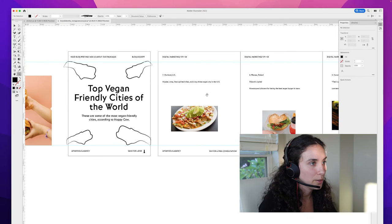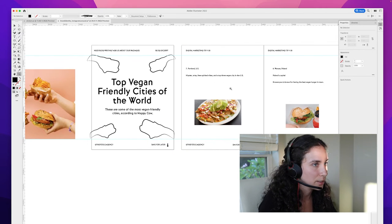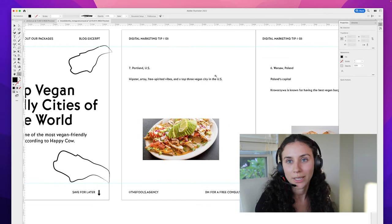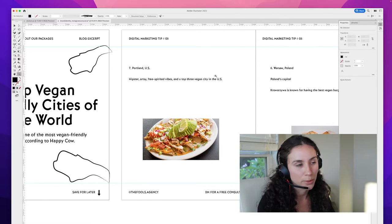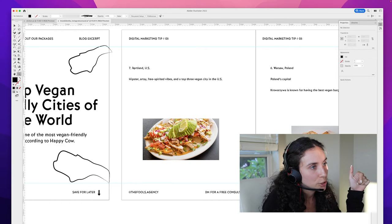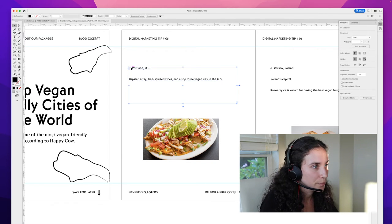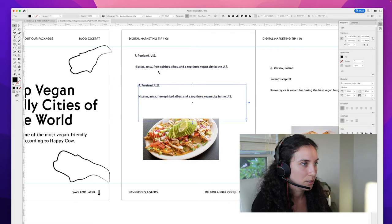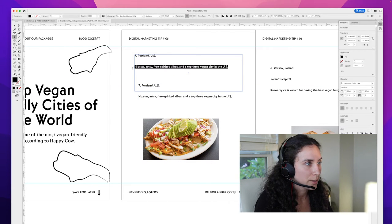So now let's play with the text on the other pages. And that ideally is going to be some sort of template to keep it the same throughout the rest of the carousel post. So we have a number, we have a location, and then we have a little description. So let me separate these so I can do different things with them.